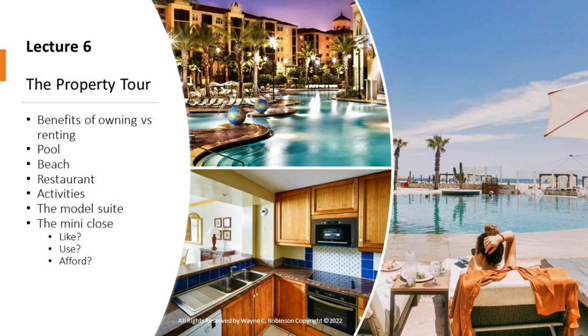So finally at the model, the liner is the person who tours you. Sometimes the liner and the closer are the same person. It depends on the resort and the sales room, but the liner is the person who's going to show you. They're like a junior salesperson. Unless it's a closer, who is called a front to back. He'll do everything.